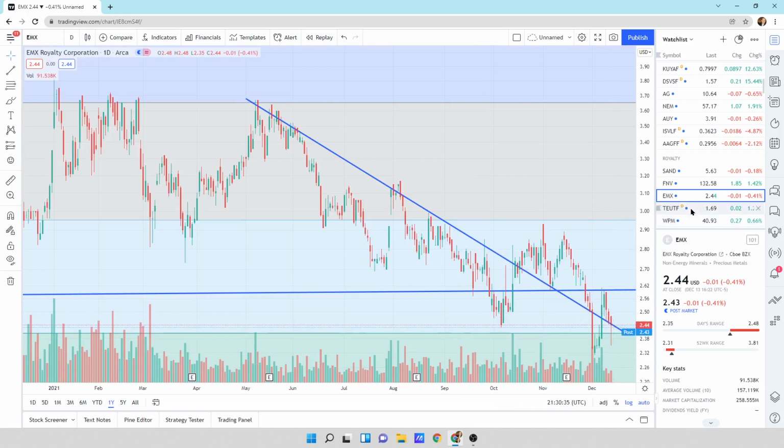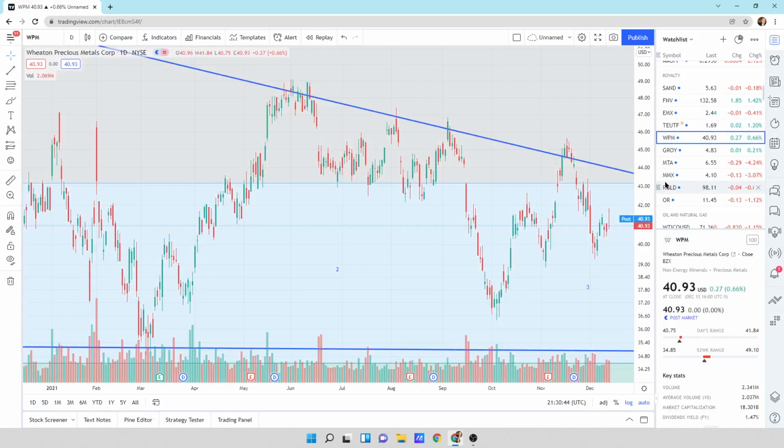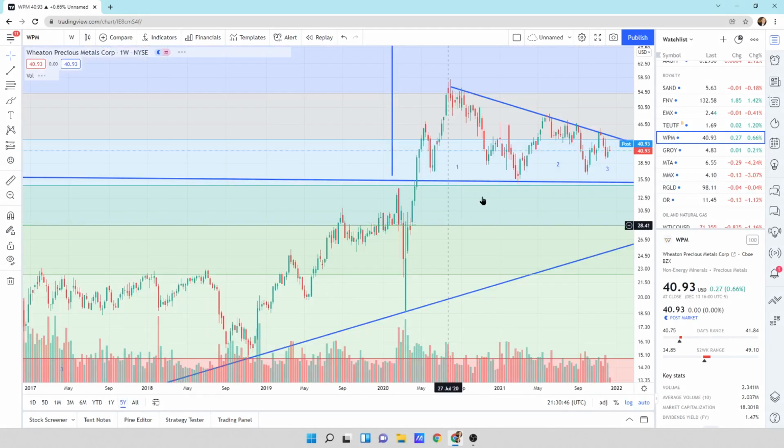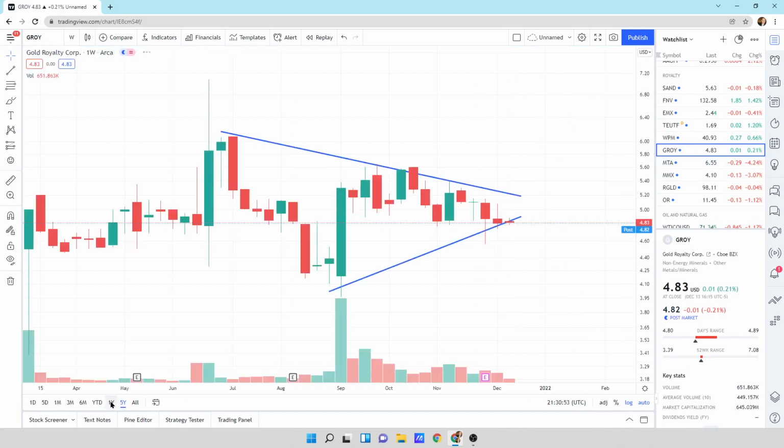There it is, Teuton Resources. It popped back higher to within the pattern. It's just holding within the pattern here. Wheaton Precious Metals, again, is still in its pattern. It is just chopping sideways at the moment, no clear direction.